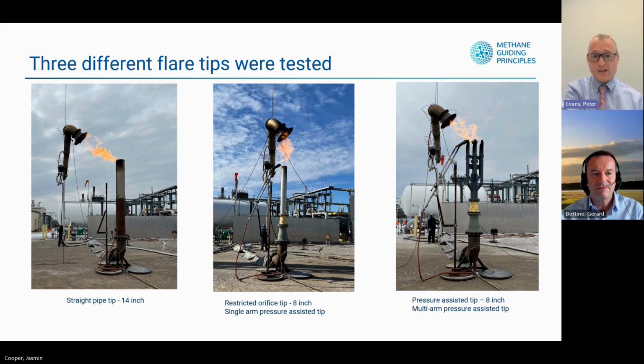Of course, it has to be a technique that works for a range of flares. There are many hundreds of different flare designs out there. And in this particular instance, we worked on 3 test cases: what I would call an ordinary straight pipe flare, a single tip sonic flare where you have accelerated exit velocities, and then a multi-arm flare, as you can see on the screen, and used these to look at the performance of Flare.IQ against laboratory analysis.